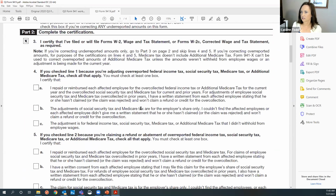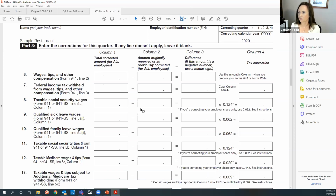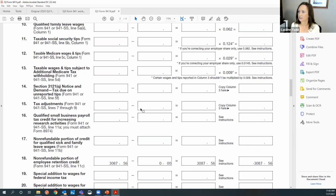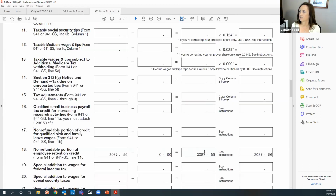Okay, so this is what the 941X is actually going to look like. So this is just a bunch of check boxes. You get down here on a 941X, all you report is the thing that changed. So if you're filing an amended 941 for Q3, all you're changing is the employee retention credit. So that's all you're going to report as changing. So you can see most of the stuff is blank, until you get down here that says non-refundable portion of employee retention credit. Well, from my worksheet, that's 3,087. So I enter that number.